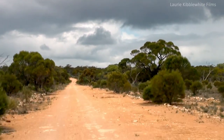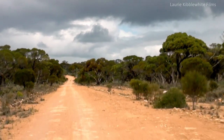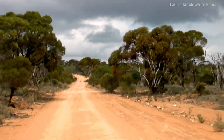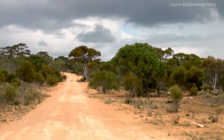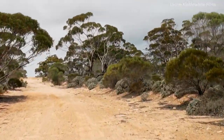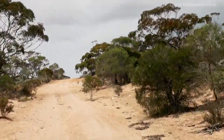We currently have phone reception, and I think that's because we're running around the back of the Yalata community, and of course Telstra would have put comms in for them, and you get the benefit driving down this road. The land has been fairly flat up until now, and now we're starting to run into a bit of undulation, some hills.